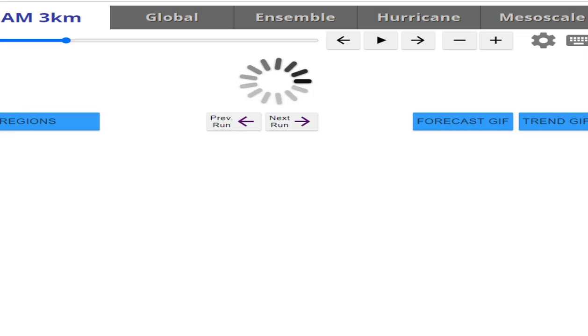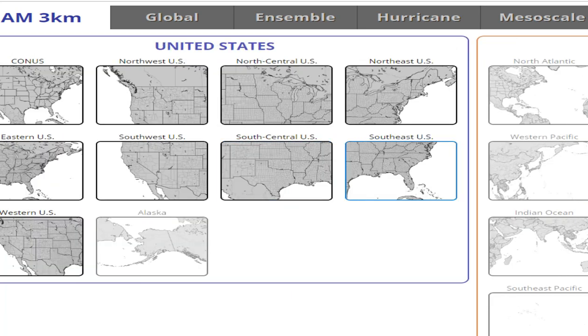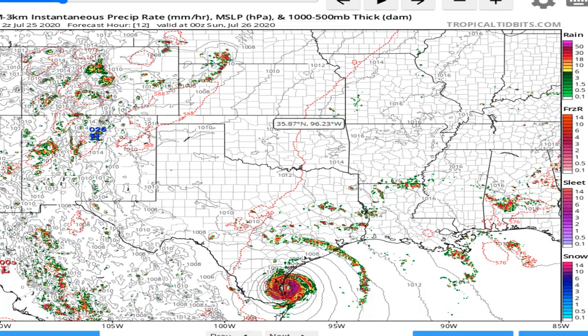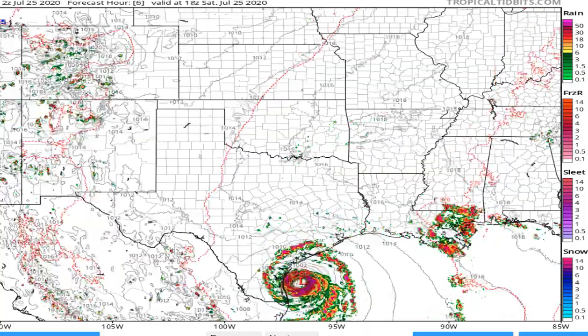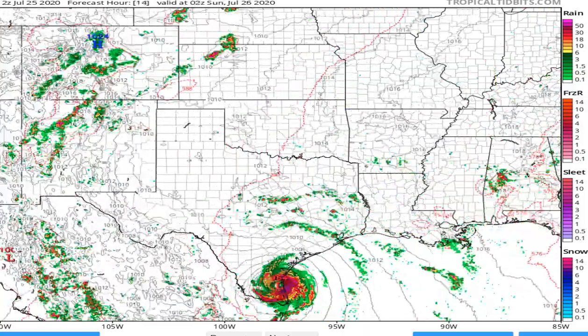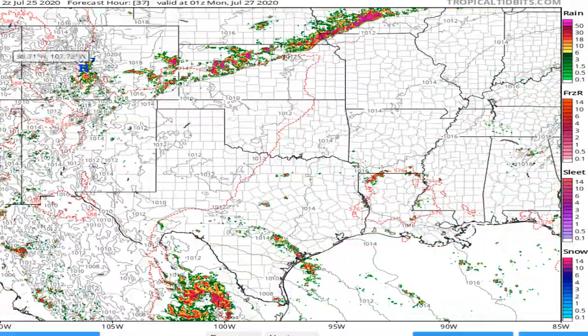Let's go check out the NAN3KM model here. This is going to be showing you how much rain we're going to be seeing. Let's go check this precipitation right now. Look at this. Monster storm for the NAN3KM model. Possibly 961 millibars. Just look at the rain. This is absolutely crazy. You could not just sit here and look at that rain.